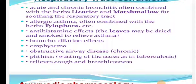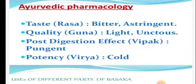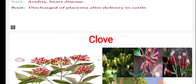The powder is smoked through the mouth. Then in Ayurvedic pharmacology, the taste is bitter, astringent. Quality is light, unnoxious. Then the post-digestion effect shows pungent, and the potency is cold. So here we have already seen this part.